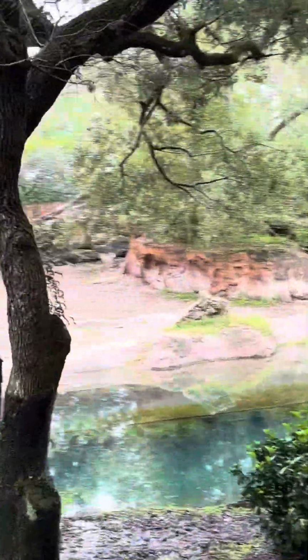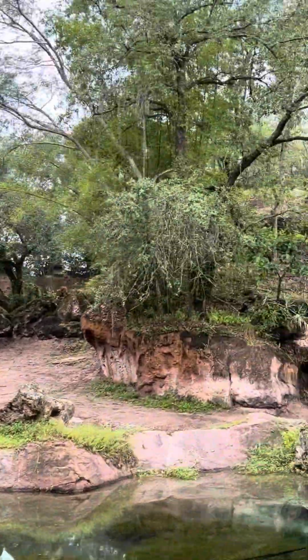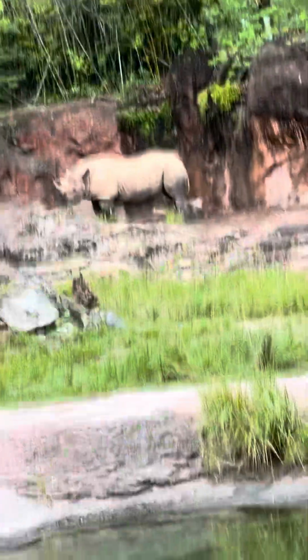Now up here on the left side, we are going to see the black rhino. They are the smallest species of rhino in Africa, weighing in at about 3,000 pounds. All rhinos are gray in color, so the way you're going to tell them apart is by their mouth shape. The black rhino has a very small triangular mouth compared to other rhino species.